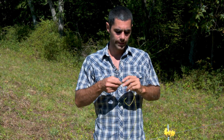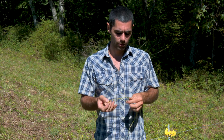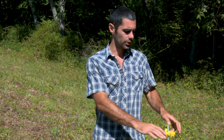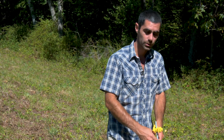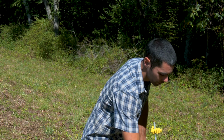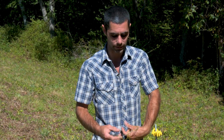At the end of the season, I'll go around and I'll pick up all of my interior temporary fence. That takes a little bit of time. I go around and I just unhook it from all the insulators one at a time. I'll flip one to one side of the post, and I'll leave the bottom one on the other side. That way they don't get twisted around each other. This stuff can be a real mess if it starts getting twisted around itself.